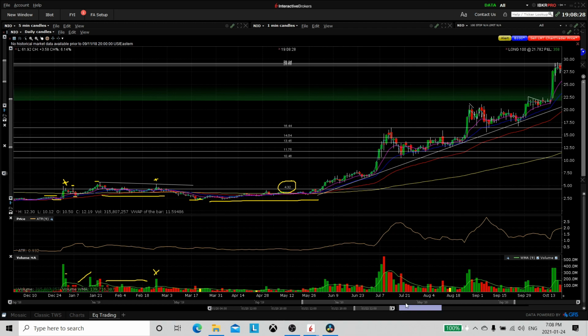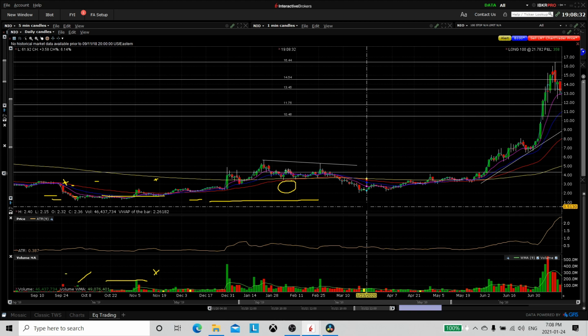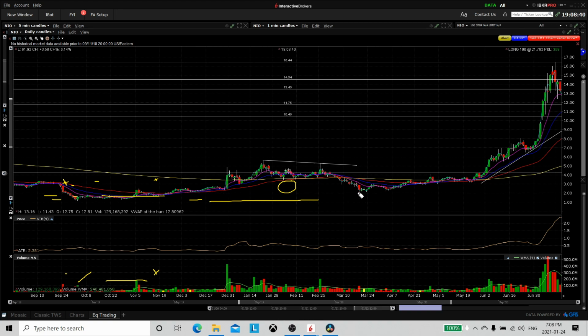However, I will say that what led to the breakout was, you can see here, right, on this day, and I'm going to go back to my marker, you can see here we had this low, which was around this area here. We came up, tested the 9, came back down, created a double bottom, came up again, and then we had this low here.